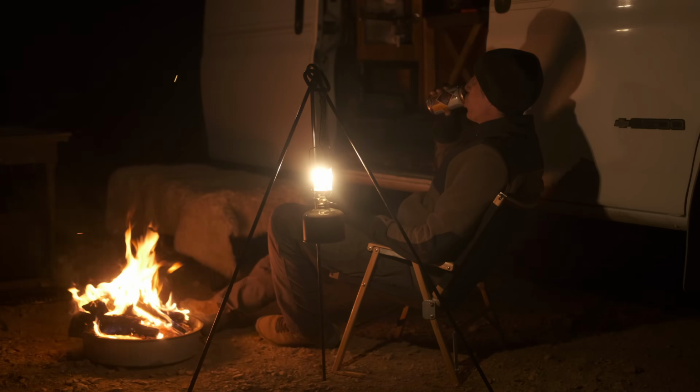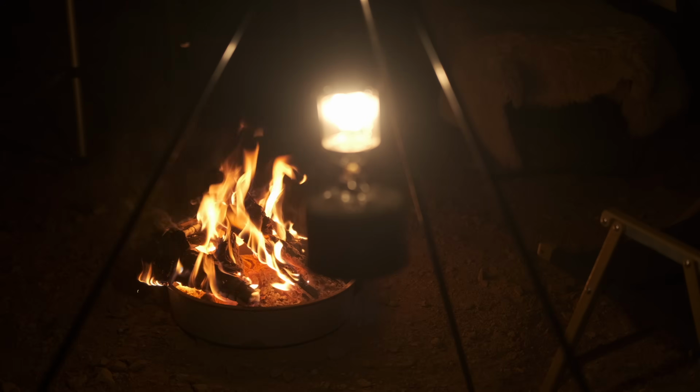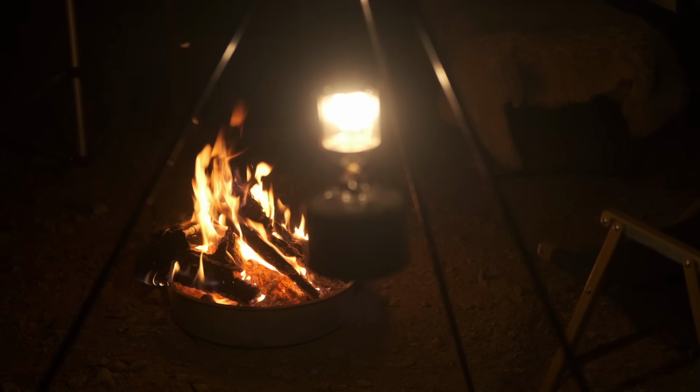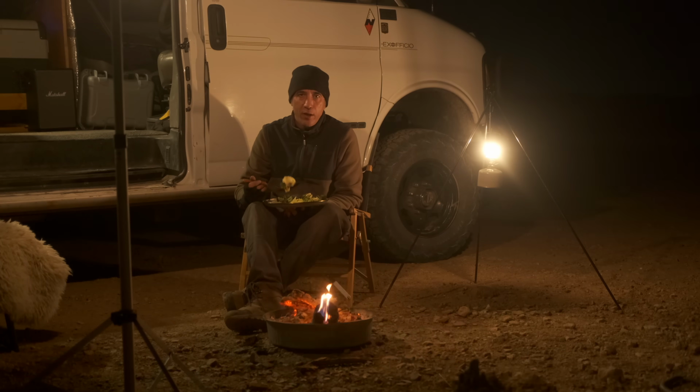It's a classic desert camping evening down here in southern Arizona, and I'm really glad that you're with me on this van expedition tonight. Right now I'm just gonna mow down on this dinner and then have another beer and enjoy this campfire.